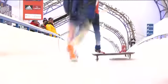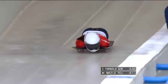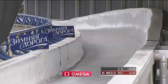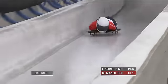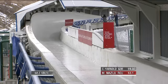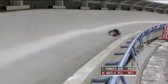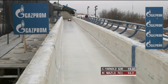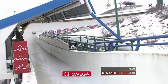So next up from Romania, Maria Mazulu. And I was speaking with one of her coaches at the top just a little bit ago, and they said she had a few sled issues last night working on the saddle of the sled. It looks like they've got that all taken care of, so hoping for a good run from her for all the work she put in last night. Decent start, 11th best. It was a nice transition there.